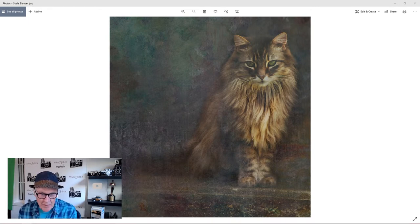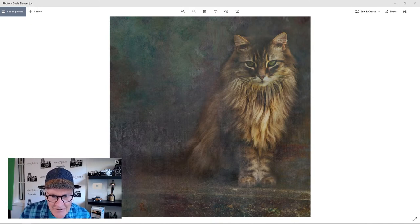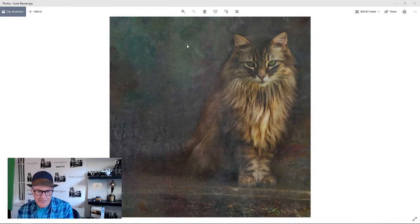So, beautiful portrait of the cat, and I love the, I can't really tell, granted I'm looking at this through a couple of layers of technology, but I can't really tell what the background is. It's very interesting, abstract. Yeah, it's an interesting background that doesn't compete with the cat. And I love the way the cat is just looking right at you.